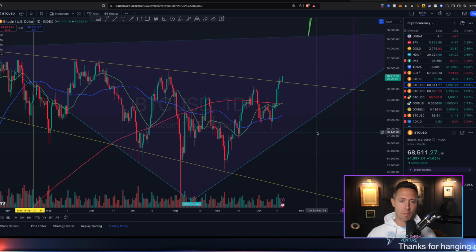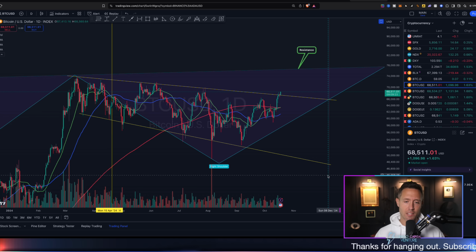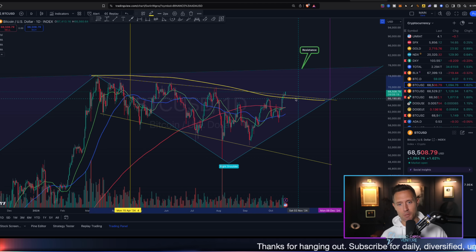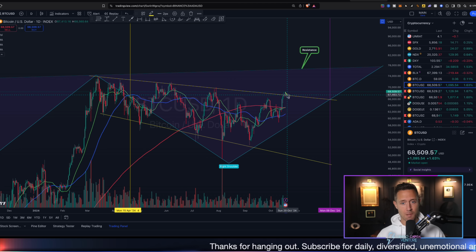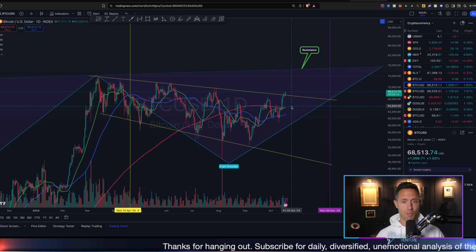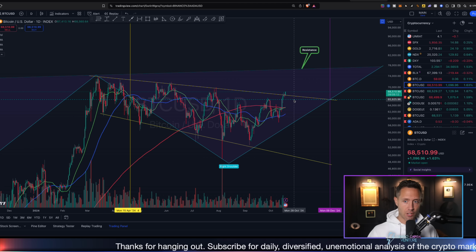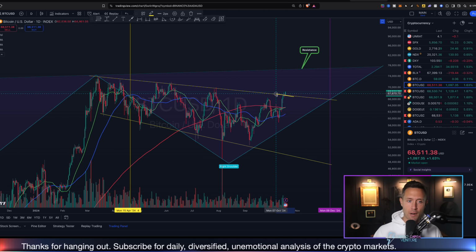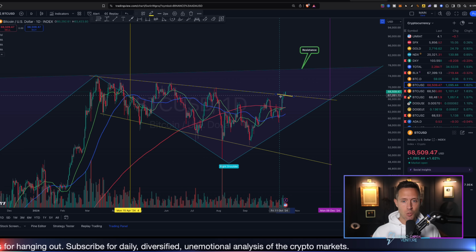So here's the breakout, everybody. I'm excited to talk about this, not only because we're getting this multi-month, over half a year upper trend line being broken. It doesn't mean we're not going to fall back in. Be very careful. However, we're entering this new realm of the Bitcoin chart. The breakout is happening, right? As I do this video.